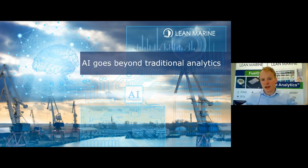So next step, AI. Again, I mentioned this before, that AI goes beyond traditional analytics by being able to see patterns and to filter out disturbances by taking in a lot of data and being able to see, as an example, how does wind affect your ship? How do waves affect your ship? Is there a better way to go against bad weather with wind and waves? An AI system can get that. Trying to filter that out from the data manually is going to be very, very difficult.